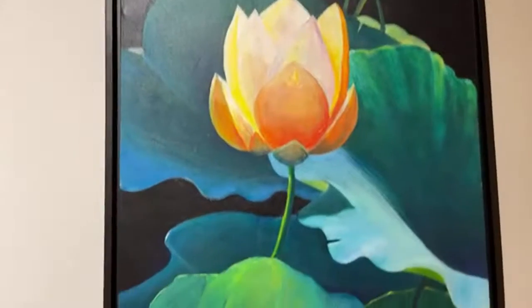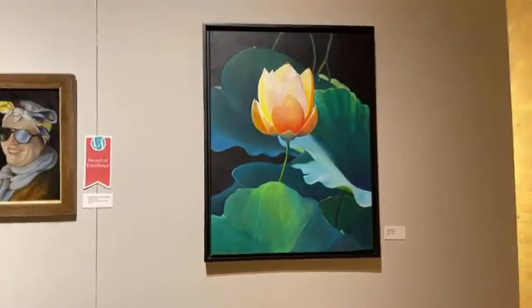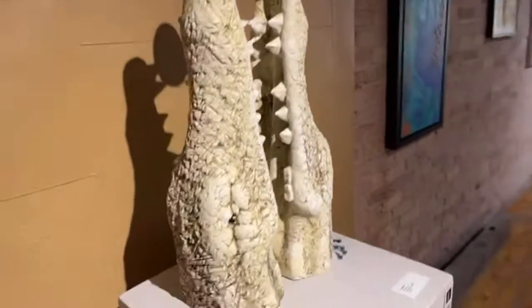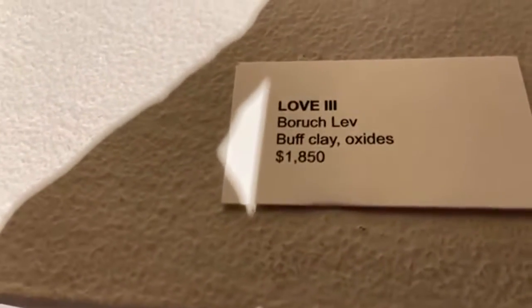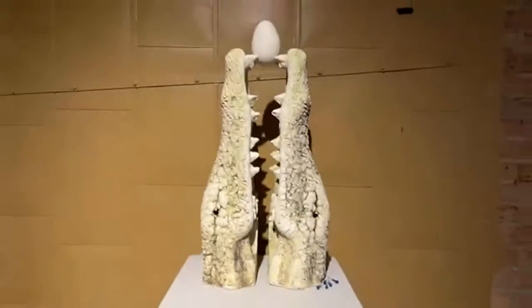Next piece is painted by Dorothy Mason, oil on canvas, $700. Title is Rising Spirit. Next piece is a sculpture by Baruch Lev, Love 3, buff clay oxides, $1,850.